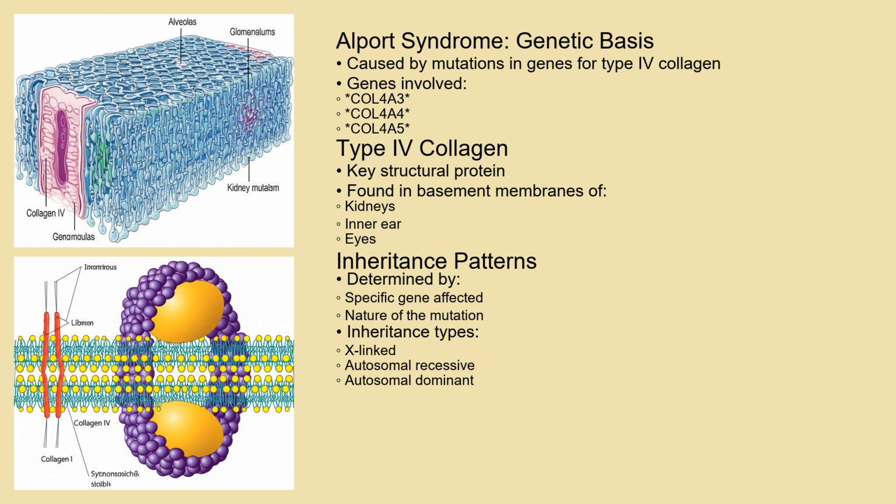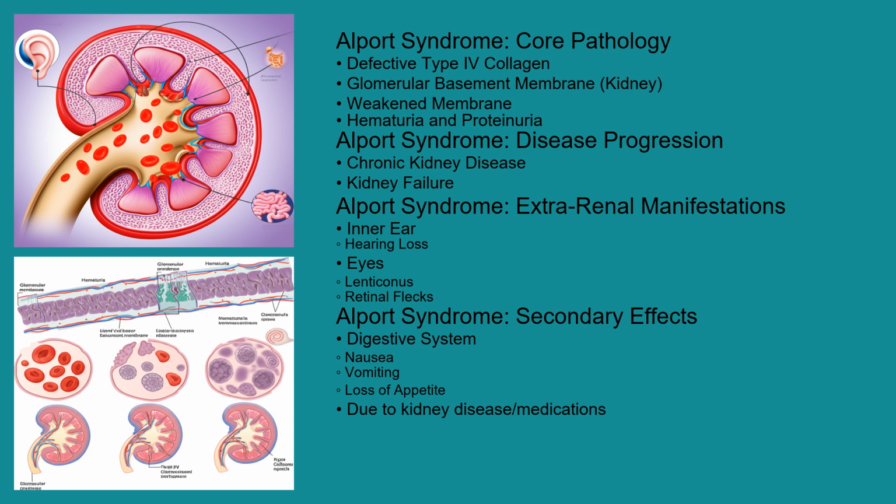Type IV collagen is a crucial structural protein found in the basement membranes of various tissues, including the kidneys, inner ear, and eyes. The specific gene affected and the nature of the mutation dictate the inheritance pattern: X-linked, autosomal recessive, or autosomal dominant. The absence or abnormality of type IV collagen in the glomerular basement membrane of the kidneys is the core problem in Alport syndrome. This weakens the membrane, leading to hematuria, or blood in the urine, and proteinuria, protein in the urine. Over time, this damage progresses to chronic kidney disease and eventually kidney failure.